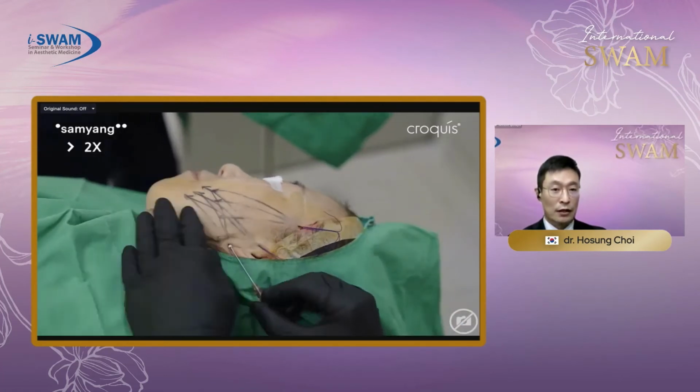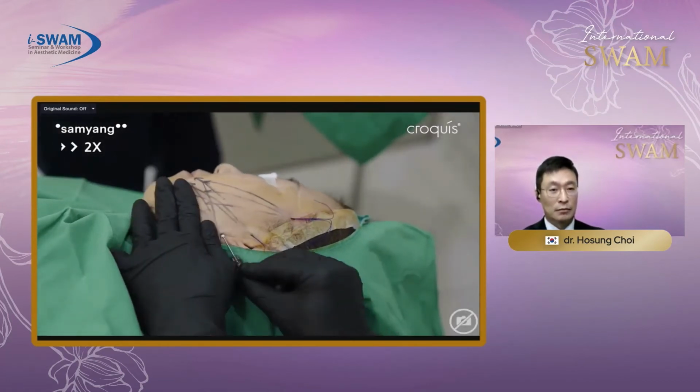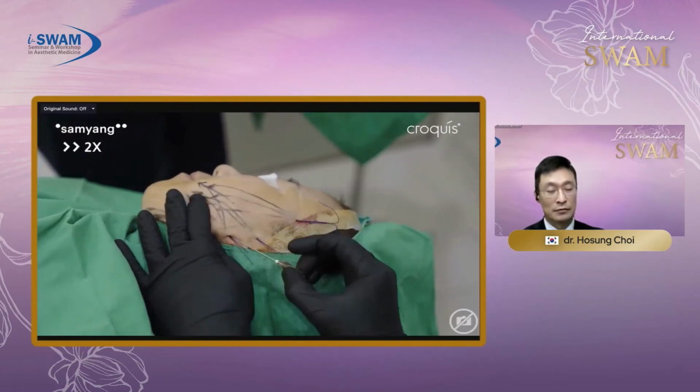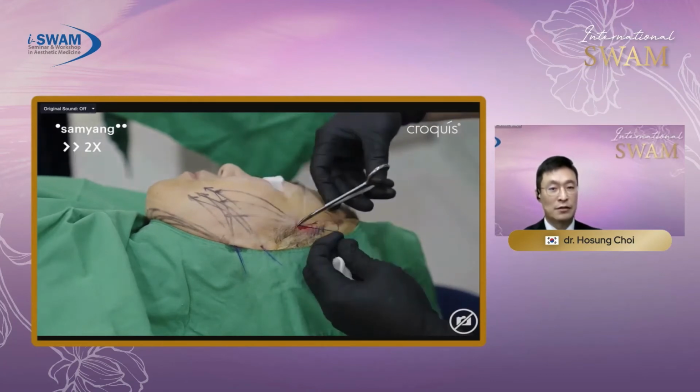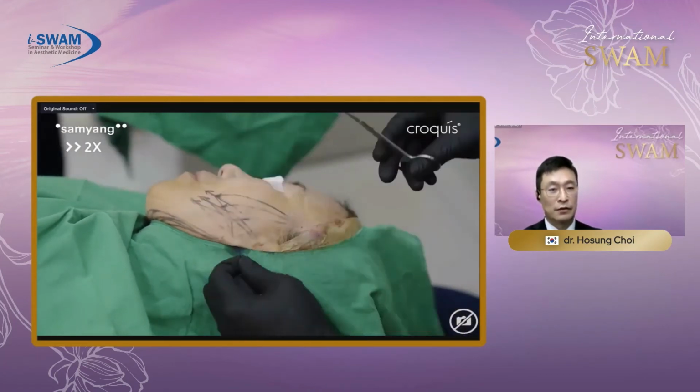See, I'm always checking the depth of the cannula by touching with my left hand, because it's very important to keep a constant layer during the whole passage of the thread.